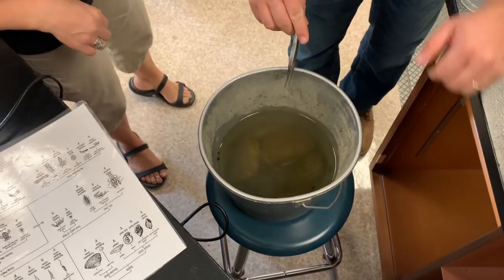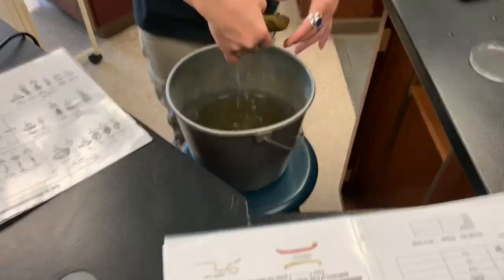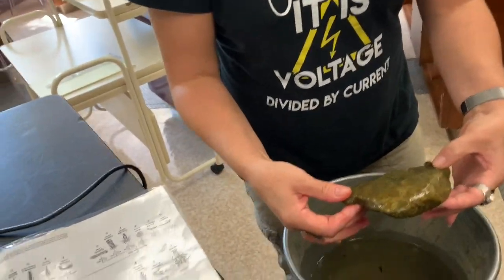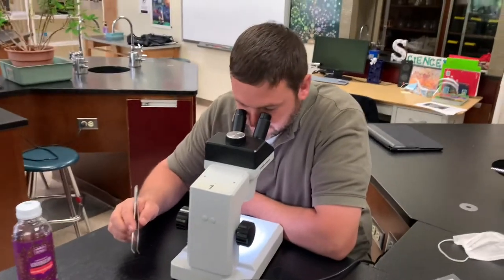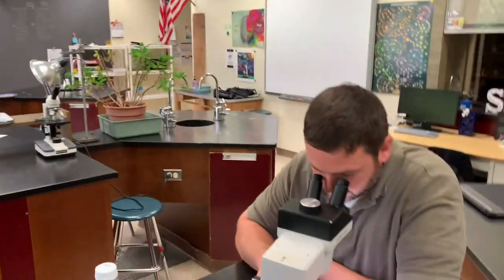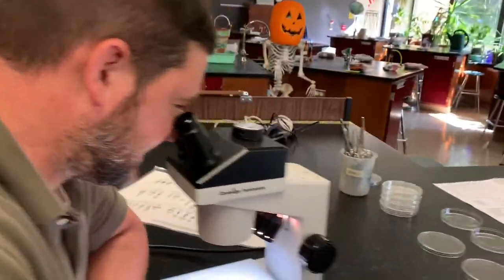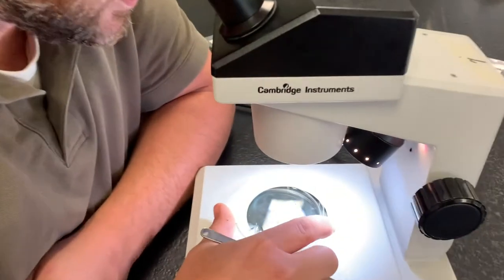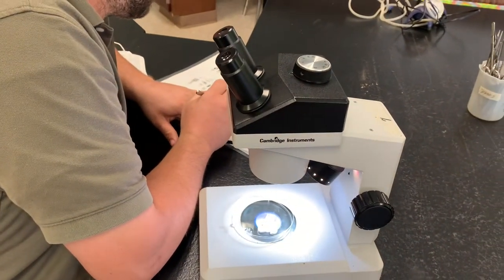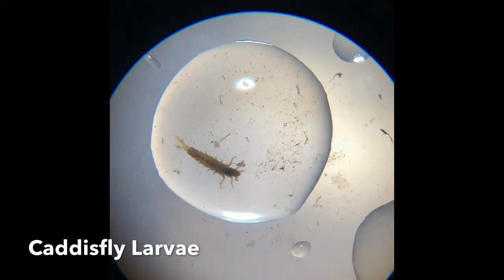We can just pull out a rock, see what we can get. Oh, wow. You see him running? Run away! You should see these beauties underwater. Do you see that snail walking around? What are you looking at, Mr. Maddox? I don't know, but he is awesome. Oh, he's a monster. Looks like a crayfish larva. There's so much.